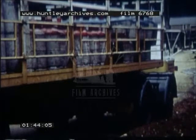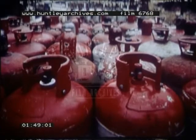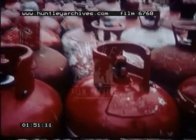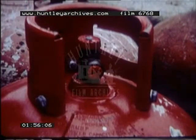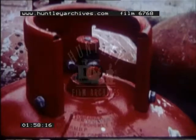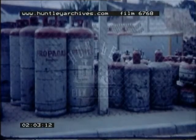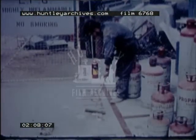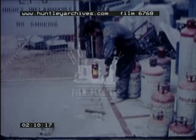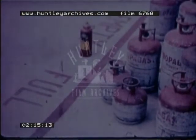LPG is delivered in a cylinder which has already been tested for leaks and has a guard ring or removable screwed cap to protect the valve assembly. A plastic plug is screwed into the outlet connection to prevent accidental leakage during transit. When not in use, cylinders should be kept in a secure compound, remote from sources of ignition. The compound must be kept clear of rubbish and other inflammable material. The cylinders must be stored upright, and it is preferable to keep empty and full cylinders segregated.